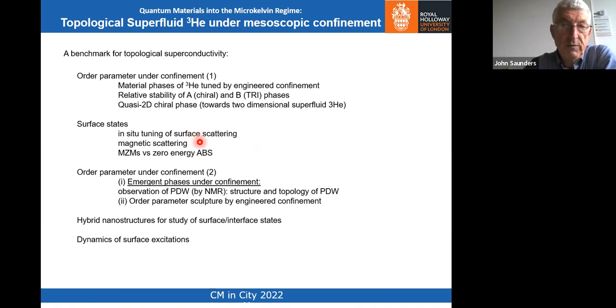And we also discovered actually that there's some magnetic scattering under the right circumstances going on, which seems to have some fairly profound effects and may have implications for people who want to work with Majorana zero modes at the surface of topological superconductors.